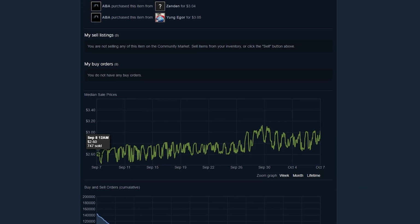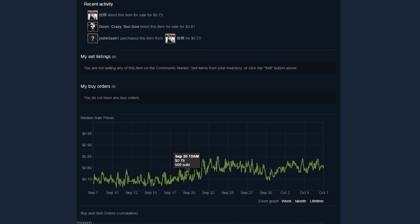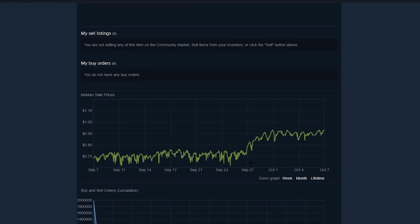the case market has started slowly climbing up again in price, but a lot of cases are seeing very different price trends. The Clutch Case has this sort of wave thing going on, not really a solid price increase, while the CS20 Case notably had a spike and has maintained it so far since the official CS2 release.